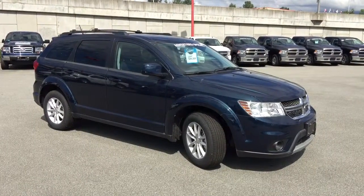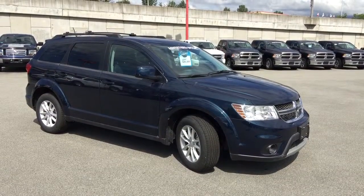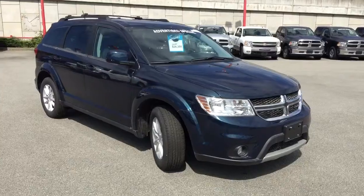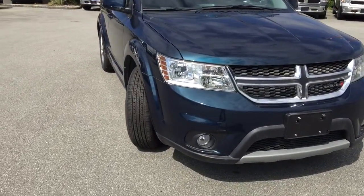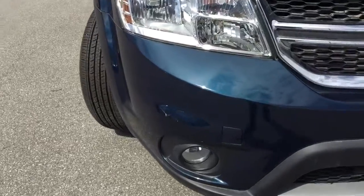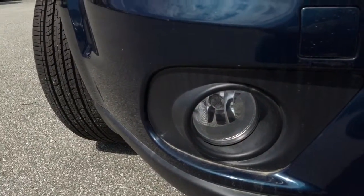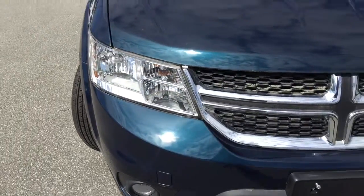My name is Jamarly, and today I'll be showing you this great 2015 Dodge Journey SXT. Coming around here to the front of the vehicle, we have our quad halogen headlamps as well as our fog lamps down there at the bottom. These fog lamps are covered with plastic as opposed to glass so that when a rock kicks up, it doesn't kick them out, which is often the first thing to go in a vehicle.